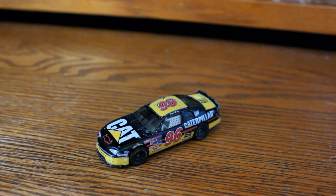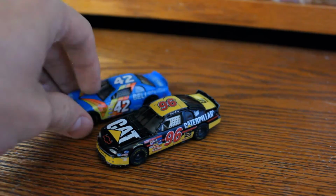Alright, third to last in this collection, I have David Green's car from 1996. I actually own this diecast already. It's on, like I was saying... Oh, oops, bumped the microphone there. It's on this body style.